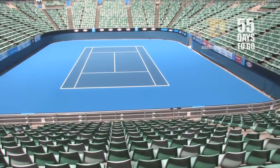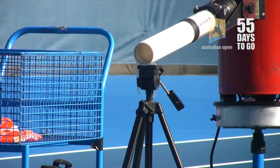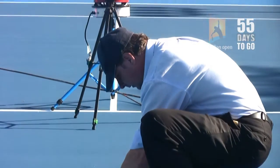Quite a bit involved in the actual court testing process. Can you take us through some of the specific detail? Well, each year it's important for us to have consistent courts from year to year and also from court to court. So we test our courts for pace and bounce and make sure they're the same each year for the players so they know what to expect and they come here and play their best tennis. Well, it's not long now until these courts will be rocking in January. Over 1,200 matches will be played.